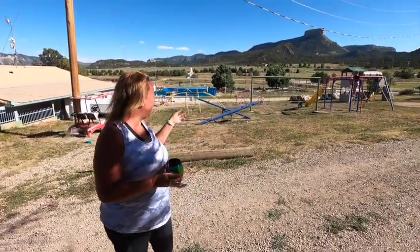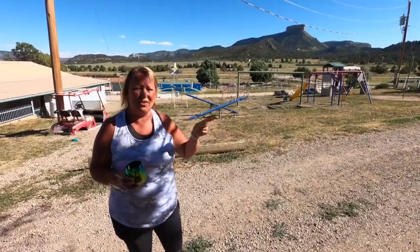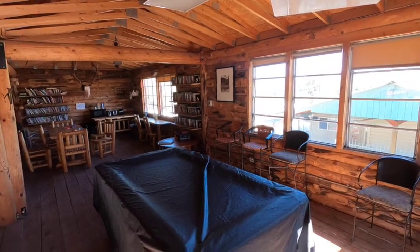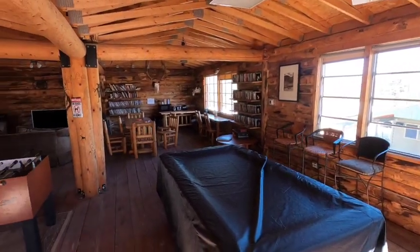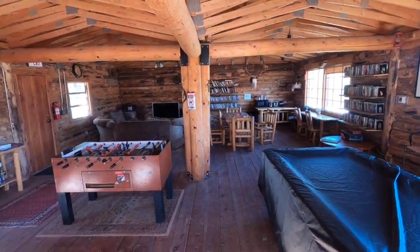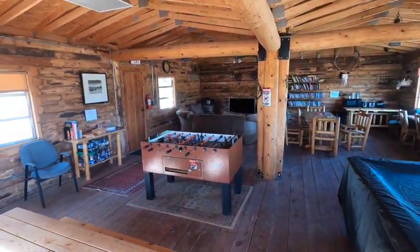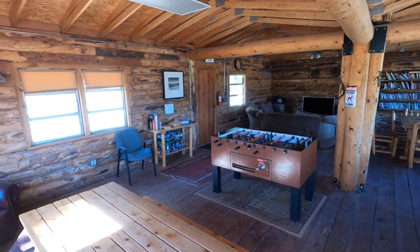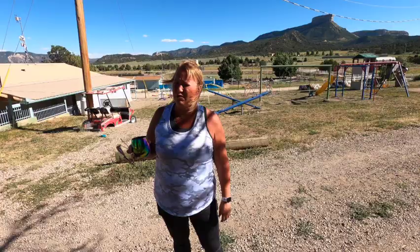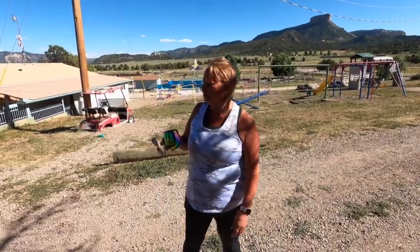Behind me, you can see there's a playground. There is putt-putt down there. It costs, I believe, $3 a person to play putt-putt. They have the recreation room, this little log cabin, which is actually really nice. There's movies you can rent, you can play pool, you can play foosball, there's a TV. The movies that you rent are free. Everything else costs money. I think it's like $1 to play pool. I'm not sure about the foosball, but it's probably about the same.